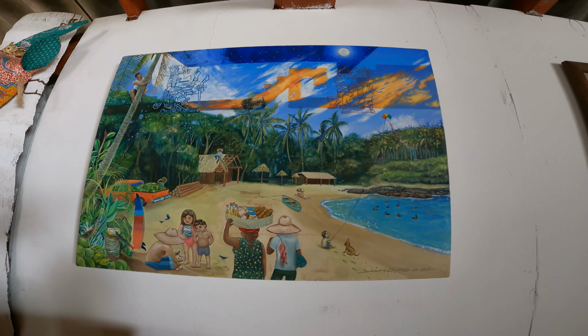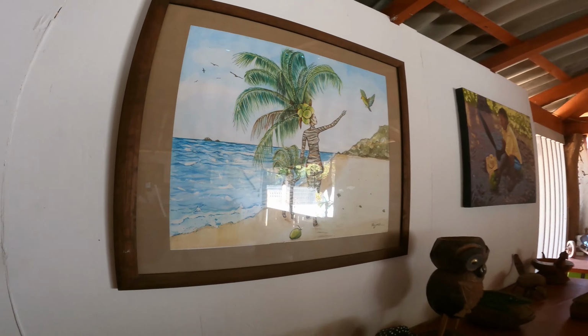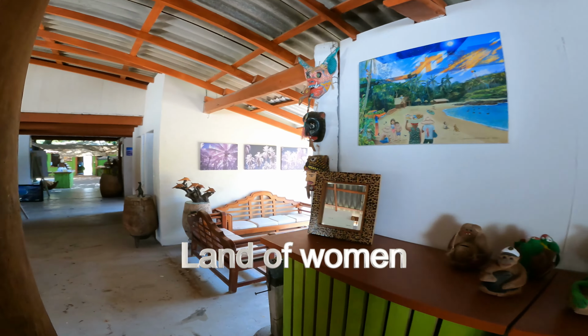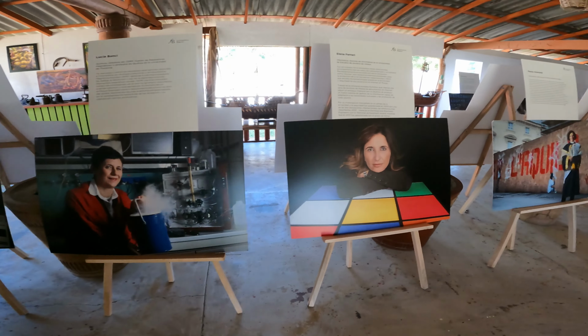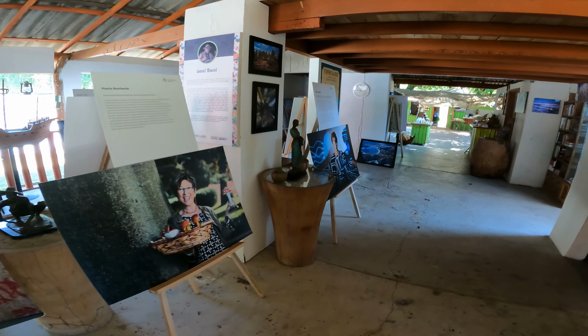I wonder what beach that is. I don't know if you guys knew, but Zihuatanejo is the land of the women. That's why they call it Zihuatanejo. And it makes sense that it would only be that way because look at all these women. And who knows what they've done to be here.